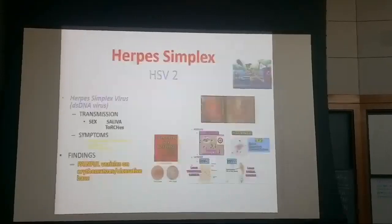All right, herpes simplex. It's sexually transmitted, so remember HSV1 is the oral, HSV2 is the genital. The symptoms are pain with urination, itching, painful intercourse, and the findings are painful vesicles on erythematous or ulcerative lesions. Did you guys talk about this unit, or do you wait till next? We talked about it. Okay, great. Is this the unit where you did the different types of sores on the genitals? Yep. Okay, cool.